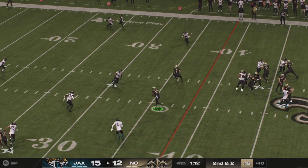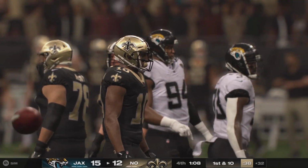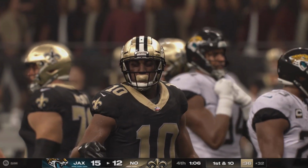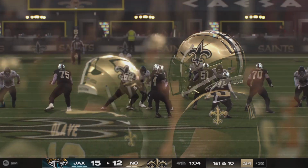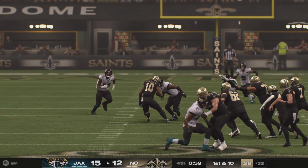Carr to throw. Room to maneuver at the 35. And finally down at the 32-yard line. Nice, well coached, a team that understands what's going on. They still have time to work the middle of the field as they just did there.